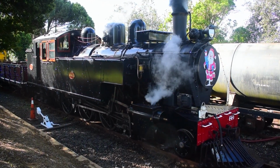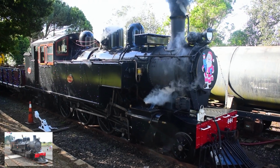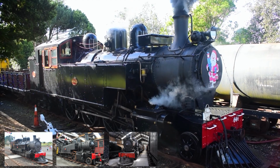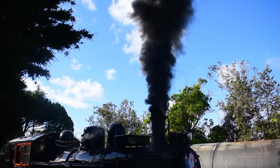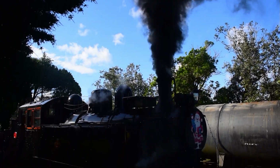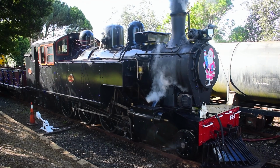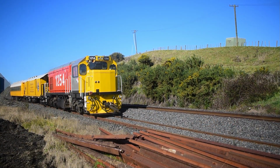644 is one of 4 WW class 464 tank engines in preservation, the others being 480, 491 and 571. Personally, I think 644 looks better without the headboard and fancy lights, as we saw in June 30 when she had her first test run on the main line.